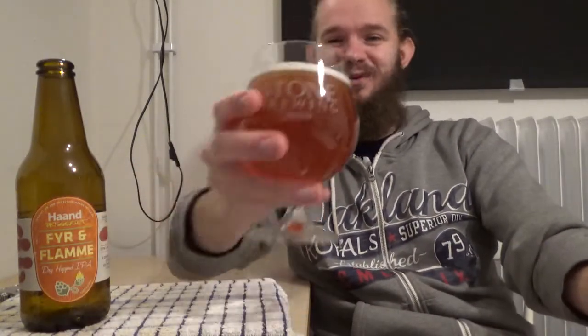But to me this one really smells a little bit nostalgic. This is a proper old school West Coast IPA. If you think Stone IPA, the original Punk IPA from Brewdog, things like that, this is one that's really going to tickle your nose for you if you like. I really like these old West Coast IPAs. Excited to try this. So without further ado then, let's have a taste of this one and see how we get on. This one is the Fyr Flamme IPA from Haandbryggeriet in Drammen near Oslo in Norway in Buskerud County. Let's get stuck into this one. Sláinte, skål.